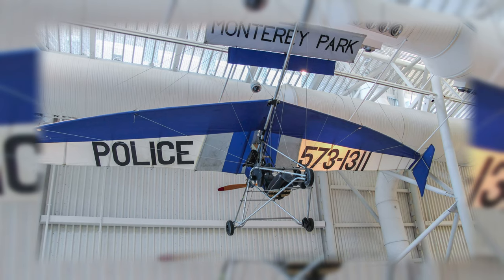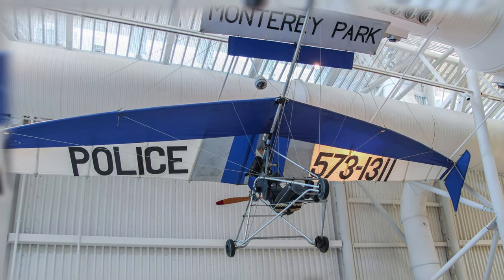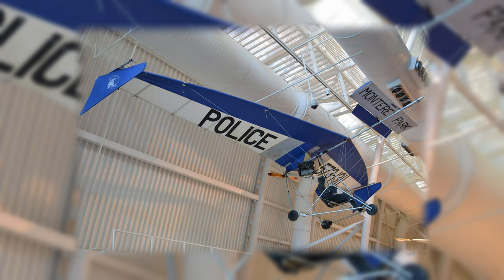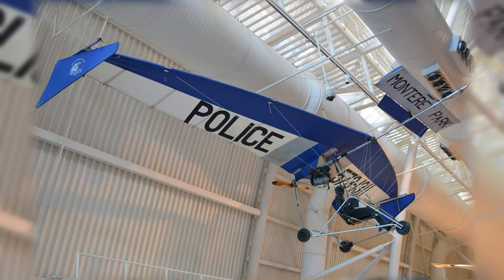This American Aerolite Double Eagle is the first known ultralight aircraft employed by a police force, the Monterey Park Police Department. After 7 engine failures in 6 months, it was grounded.